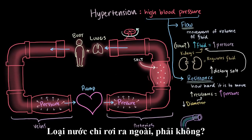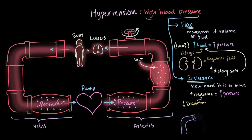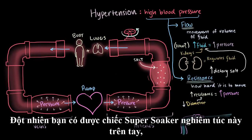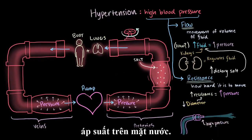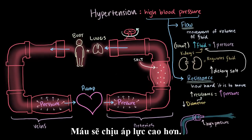So think of like a hose that's just open. The water sort of just falls out, right? There's not a lot of pressure pushing it out, is there? Well, what if you put a small nozzle on it? All of a sudden you've got this serious super soaker on your hands, right? That's because the smaller diameter nozzle is putting a lot more pressure on the water. It's the same with a blood vessel that gets smaller. The blood's going to be under a higher pressure.